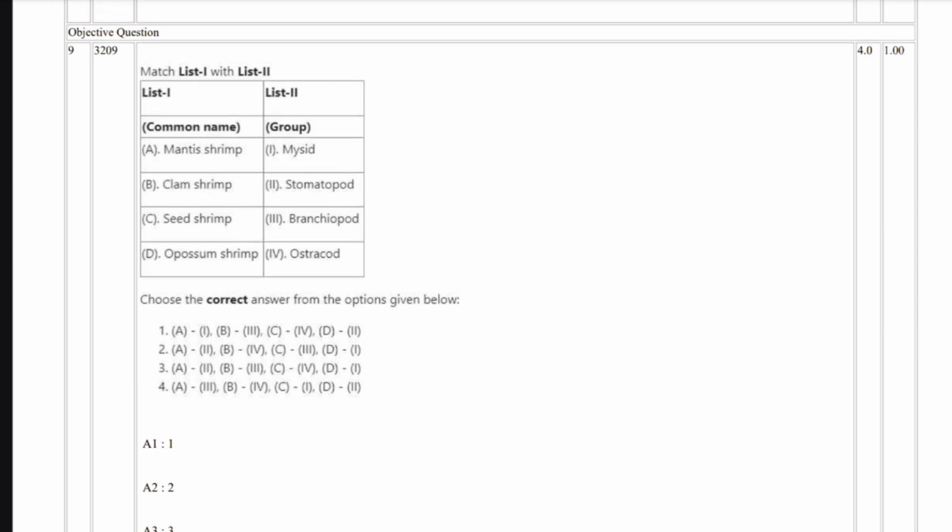Next question, match list 1 with list 2. List 1 common name and list 2 group. So first mantis shrimp, clam shrimp, seed shrimp and opossum shrimp. So the group: mysid, stomatopod, branchiopod and ostracod. So the correct answer is option number 3, A2 B3 C4 D1. A2 mantis shrimp, stomatopod; clam shrimp, branchiopod; seed shrimp, ostracod; and opossum shrimp, mysid.